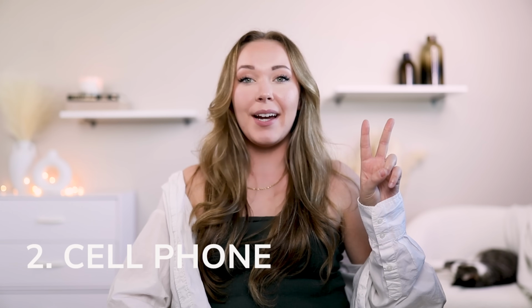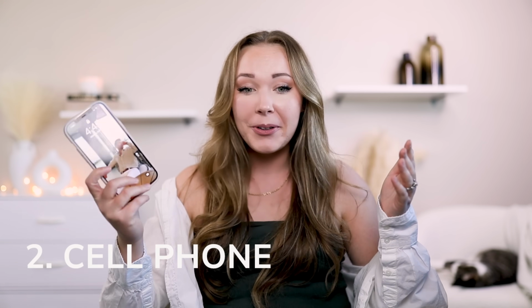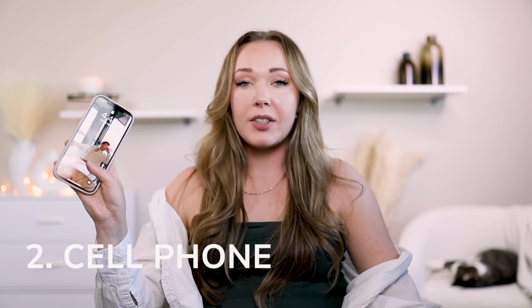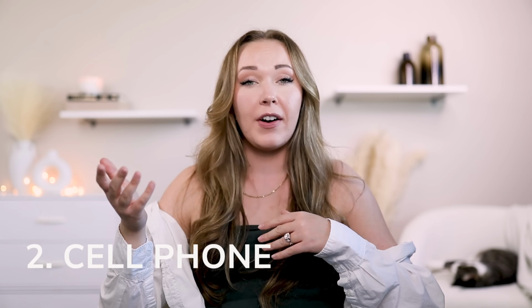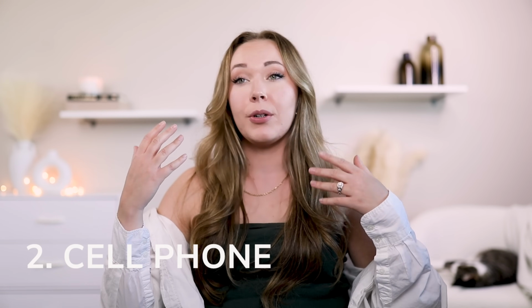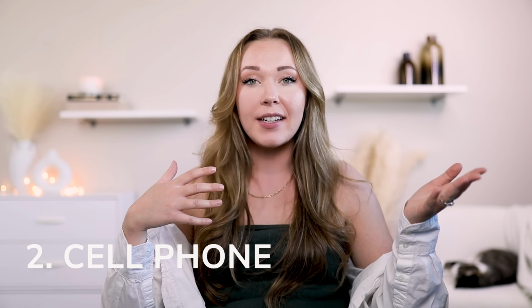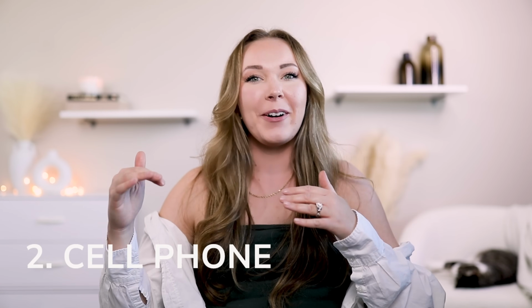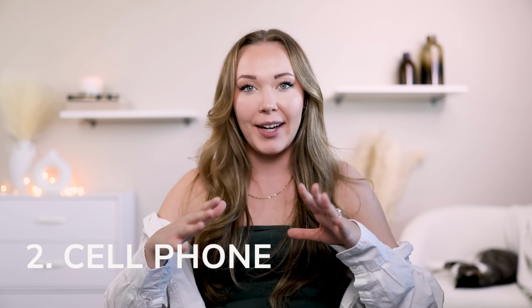Number two, and maybe even more obvious than the first one, is your smartphone. You will definitely want your smartphone in your personal item bag accessible because, well, first of all, you might have your boarding pass on there if you're using a mobile boarding pass, or your flight confirmation number when you're checking in if you need it at a kiosk. That will probably be in your email on your phone. So you're gonna want to have your phone easily accessible the whole flight.